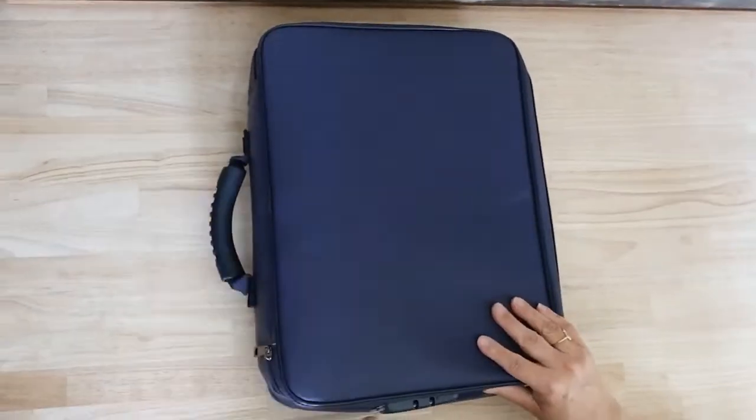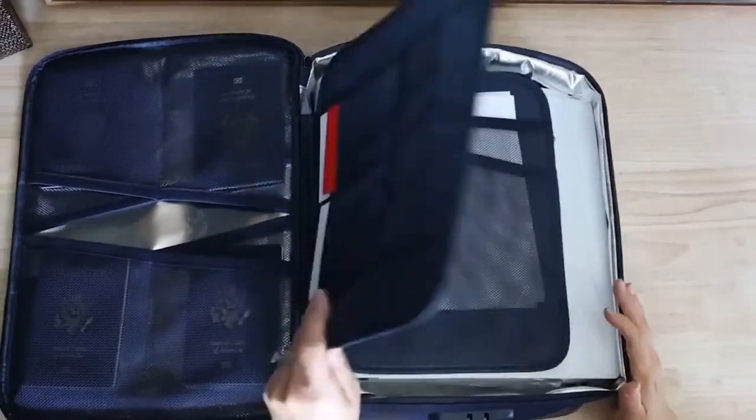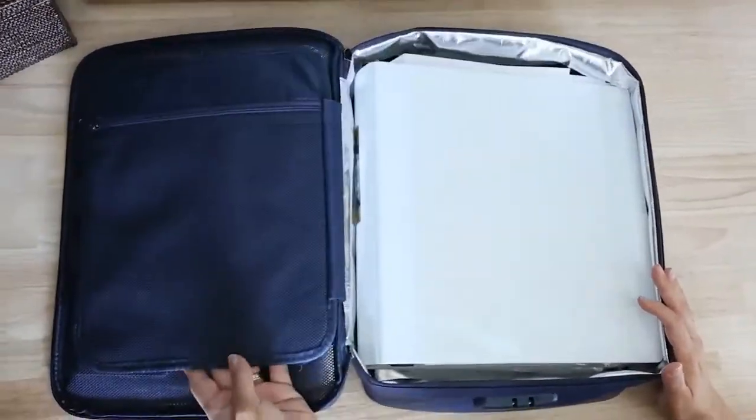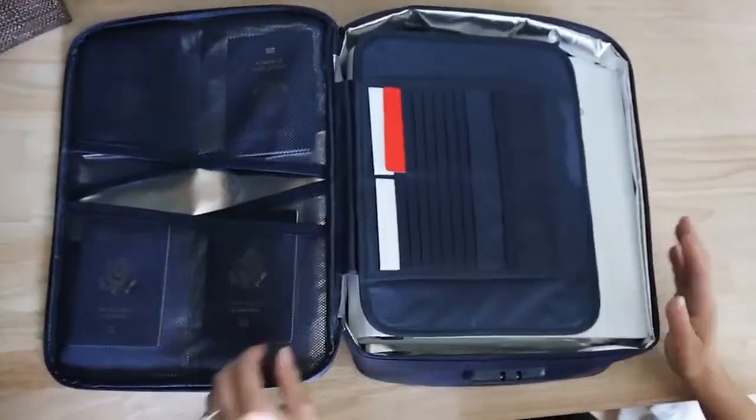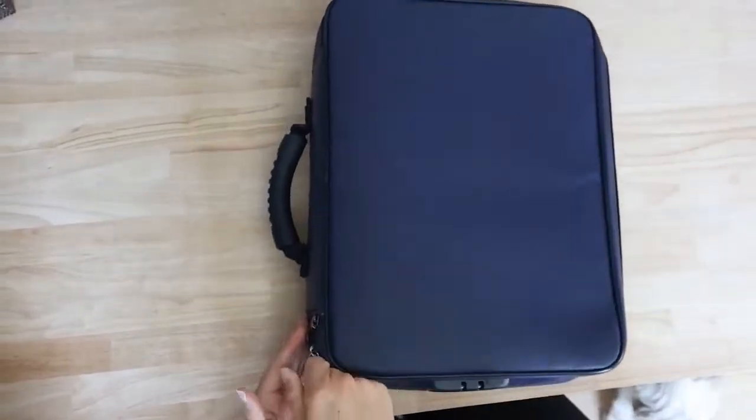You can also lock it if you want to do that, but it's just a way to keep everything collected in one place, and get to it if you need to. This does come in a few different colors. You can get it in black, blue, gray, green, or pink. There's also 2 different sizes available in this.